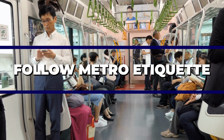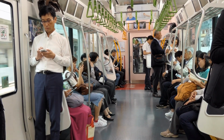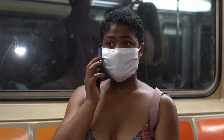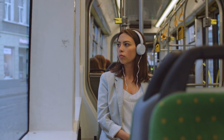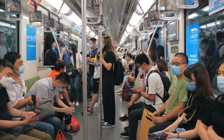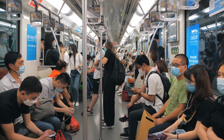Follow metro etiquette. To blend in with the locals, it's important to follow metro etiquette. Avoid playing loud music, talking loudly on your phone, or engaging in disruptive behavior. Use headphones if you want to listen to music or watch videos. Being respectful of your fellow passengers will make everyone's journey more enjoyable.